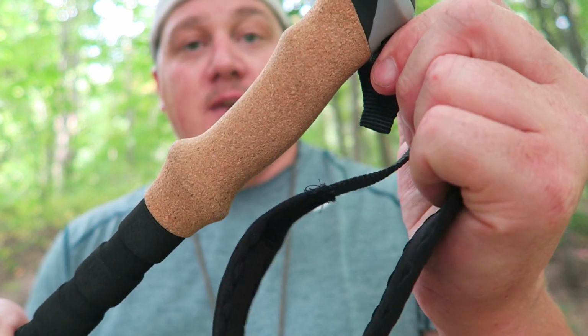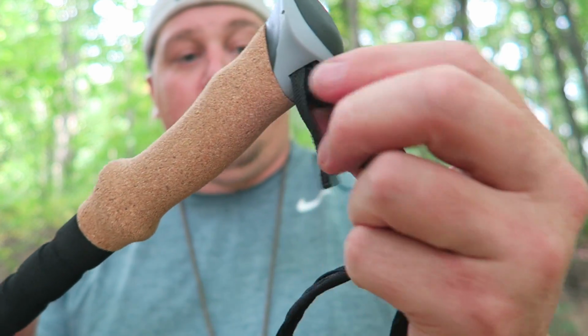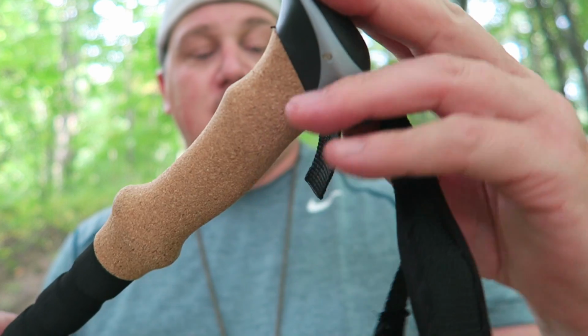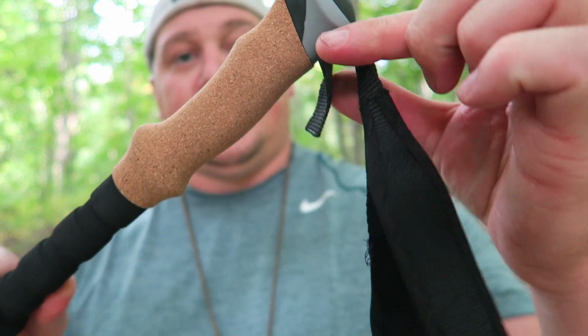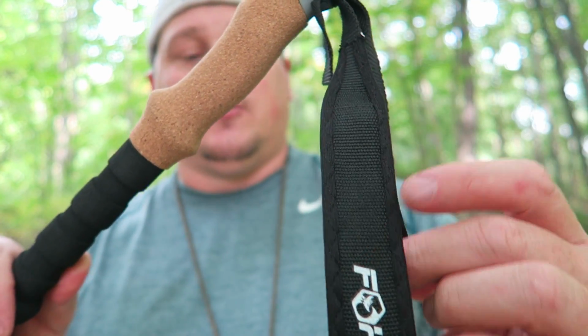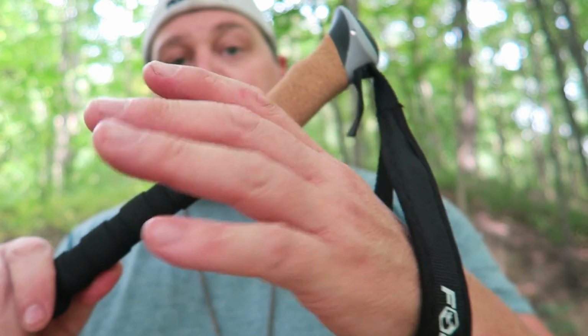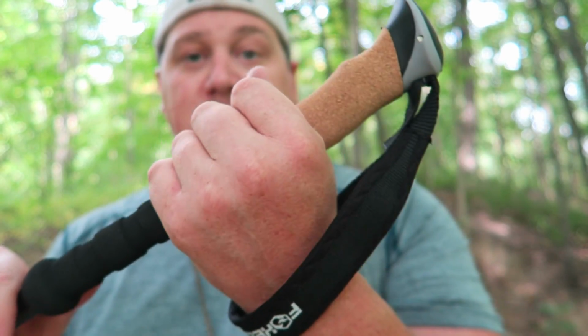So I like that the adjustment is sort of hidden up here in the top of the grip. You pull it out, then you adjust it, then you can just push it right back in, which is nice. So it's not along your wrist here, which I've seen with other brands, and that can rub on your wrist or whatever when you're moving along. Not the case with these.